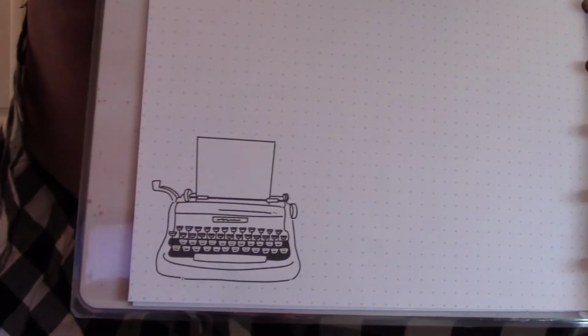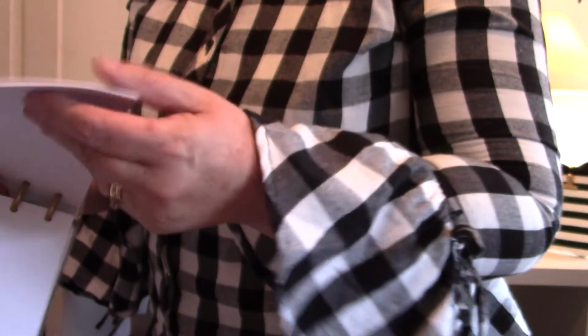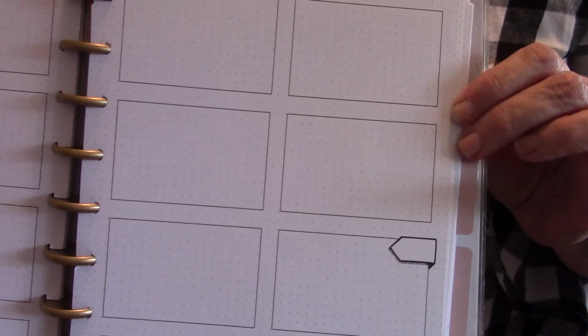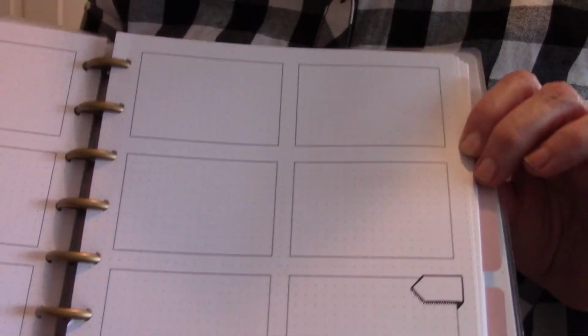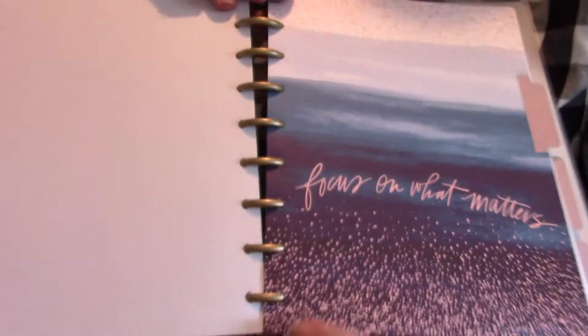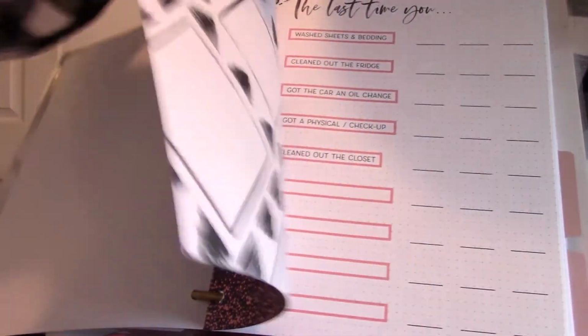Look at this one with the cute little typewriter. That is adorable. This one is dot grid and just has a banner at the top. And then these just have boxes. And then it just kind of repeats. This little divider says focus on what matters. And then it's the same thing.